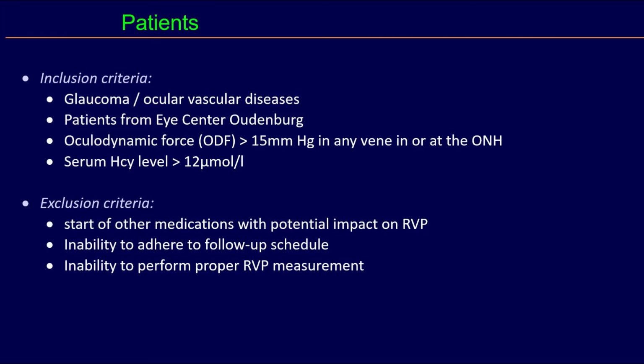Our inclusion criteria were glaucoma and/or ocular vascular disease. All patients came from Oudenburg. They had an ocular dynamic force of 15 millimeters of mercury or above in any vein in or at the optic nerve head, which means a retinal venous pressure at least 15 millimeters of mercury higher than the IOP, and a serum homocysteine level above 12 micromole per liter.